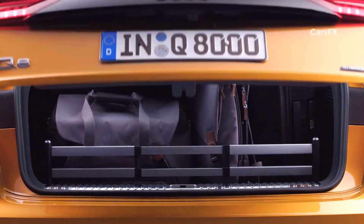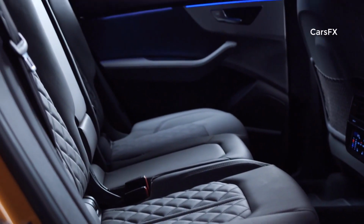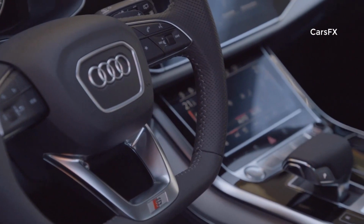As soon as you see the whole package and what we want to get in the end, it was quite clear that this car needs a completely new interior. Inside of the car, you don't give up on anything.